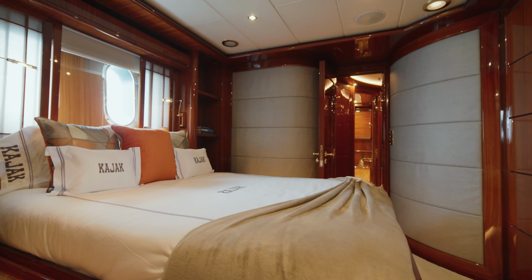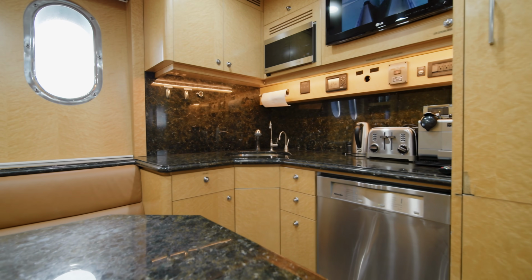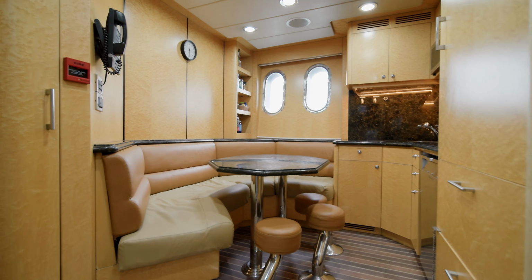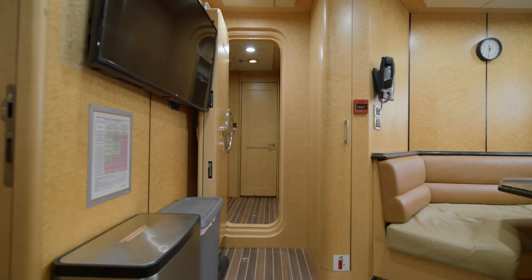But I did mention earlier that there's a secret door. So let's take a look and see where the secret door leads us. Through here. And just look at this.